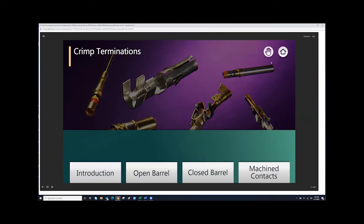And here we just choose, right? You'll see here that there's a tab for hands-on exercises. The instructor, or the student even, can click on this and access the materials and steps for a practice activity designed to reinforce one or more areas covered in this module: open barrel, closed barrel, machine contacts. And we'll see that in a little bit. And of course, here it allows you to exit at any time.